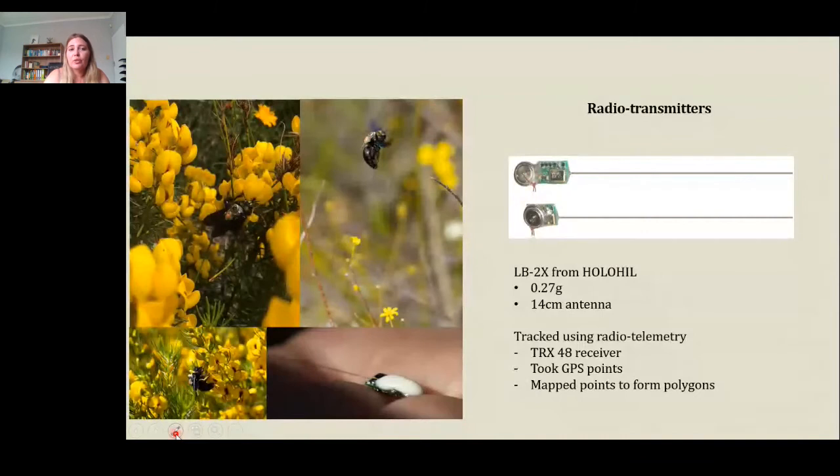So in order to find the actual foraging routes of carpenter bees, we decided to use radio transmitters. We made use of the LB2X radio transmitters from Holohil. They are the smallest and most lightweight radio transmitters on the market at the moment. They are just under 0.3 grams, and they have a 12-day lifespan and a 14-centimeter antenna. After attaching the radio transmitters to the bees, we tracked them using radio telemetry. We used the TRX48 receiver from Wildlife Materials. And during tracking, we took GPS points, and then I eventually mapped the points to form polygons.